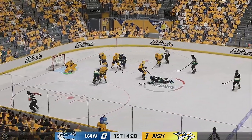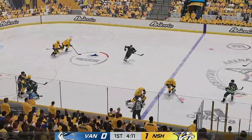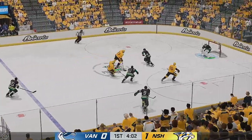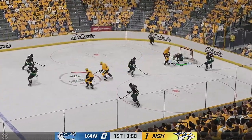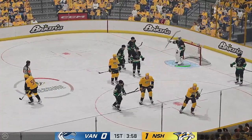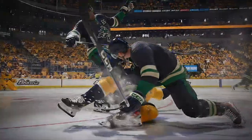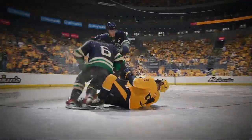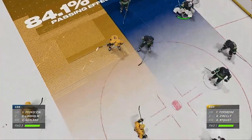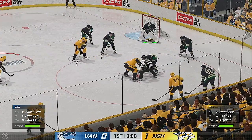Play resumes here as he wins the draw inside the offensive zone. Nashville's looking to break out of their own end. Here's a short pass to Smith. Takes a shot. Oh, tremendous reflexes with the glove by Demko. Just here in the late stages of this frame, 1-0 is where we sit at this point.